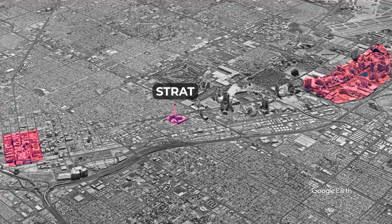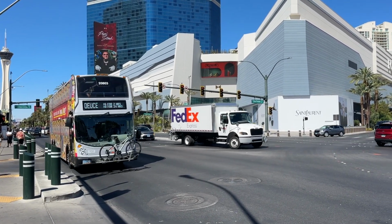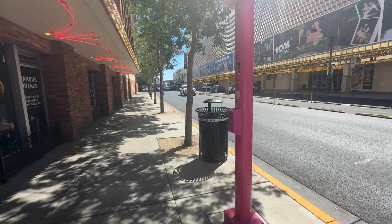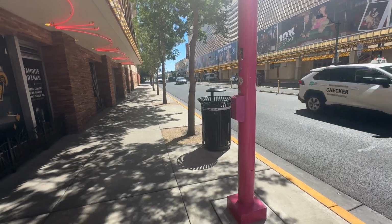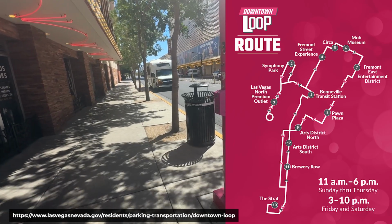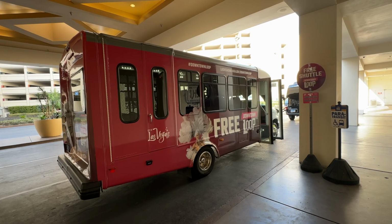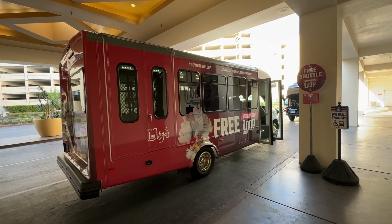The first is the Deuce Bus route, which runs in both directions, although it is usually a little bit crowded and slow, not my favorite way to get around. The second is the Downtown Loop shuttle, which runs between STRAT and the Fremont Street experience with notable stops in between like the Arts District and the Pawn Stars Pawn Shop. The Downtown Loop shuttle is completely free. Just bring some tip money.